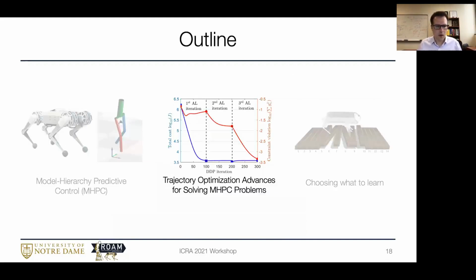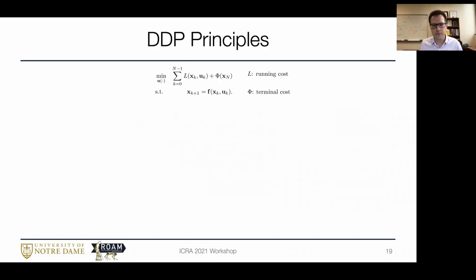Okay, so I hope I've got you on board with the way that we are looking at structuring this prediction. Let me tell you about how we're actually solving these problems and how we're looking to solve them faster. So we've been using DDP, like many folks have, and I know that probably many of you on here are familiar with this, but for those of you that aren't, I figured I'd give a brief intro. So differential dynamic programming, or DDP, solves a discrete time optimal control problem. There are some nice continuous analogs of this.